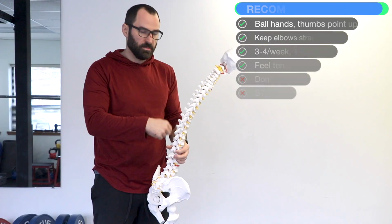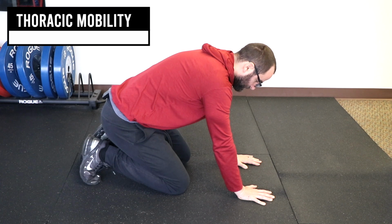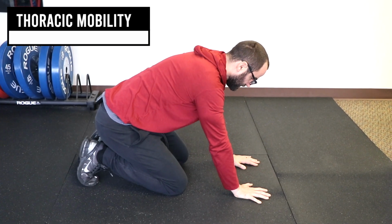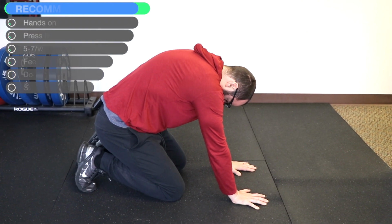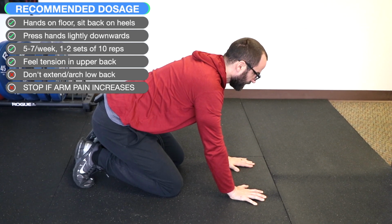And then mobilizing our mid-back or thoracic spine can be helpful. Thoracic cat camel. So on your hands and knees, sit as far back onto your buttocks. And then pressing down into the floor, we're going to round our back upwards to the ceiling, bring our neck down, and then we're going to arch or extend our back towards the floor, lifting our head up.